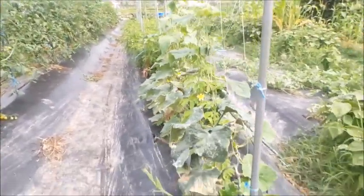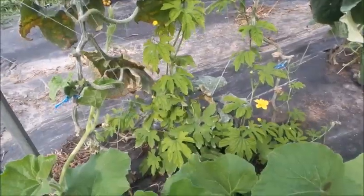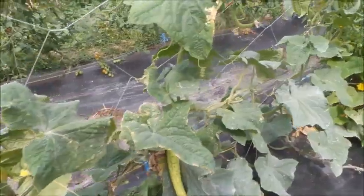And now I'm gonna go down this aisle, because this one you've seen from the other side. So I'm gonna take this aisle and explain to you what we have here. Here we have zucchini, but nothing came out yet. So I think they are a bit later than cucumbers.